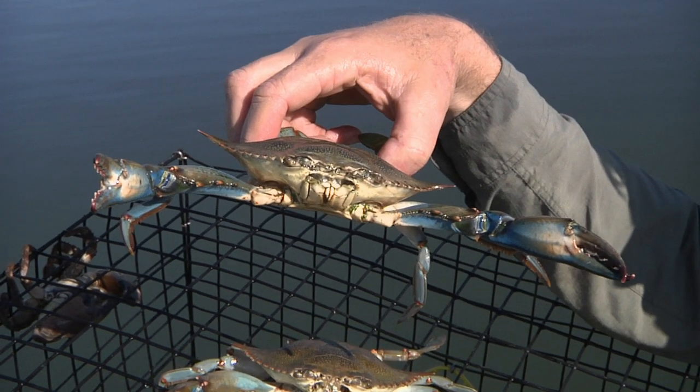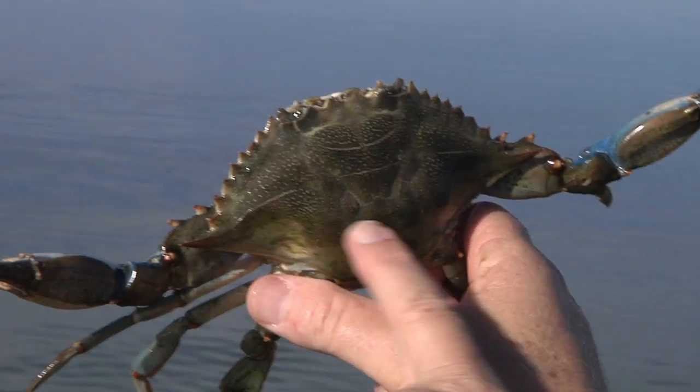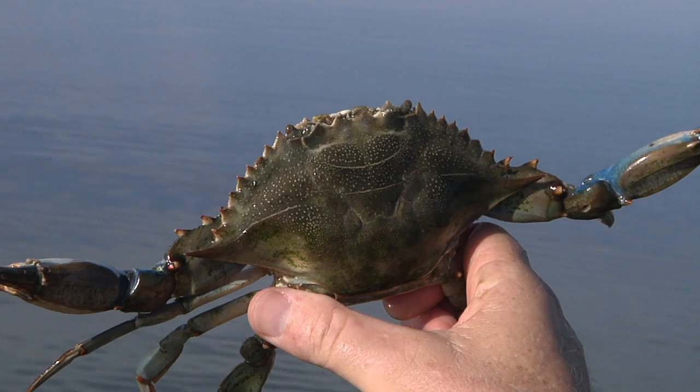Now we're gonna let all these guys go, but if you do keep a blue crab, they have to be 5 inches from point to point, which is about the length of a soda can.